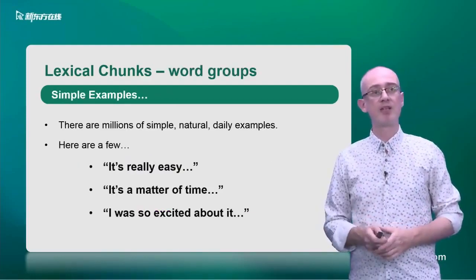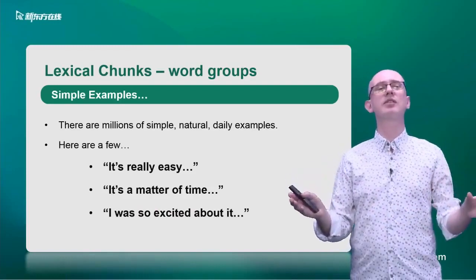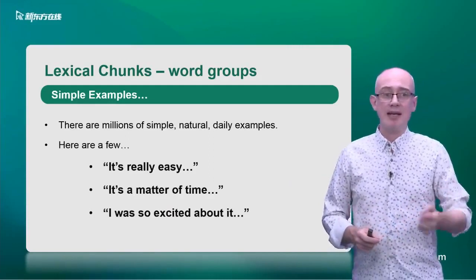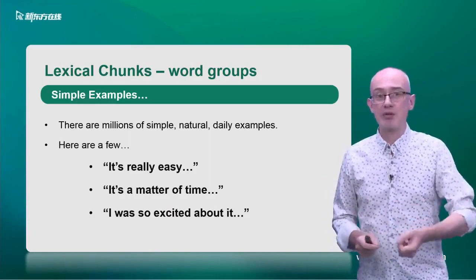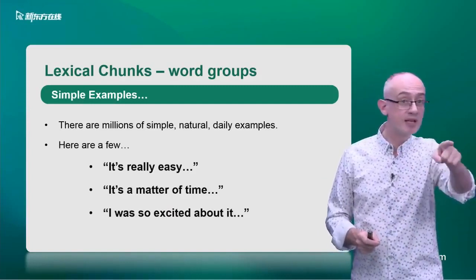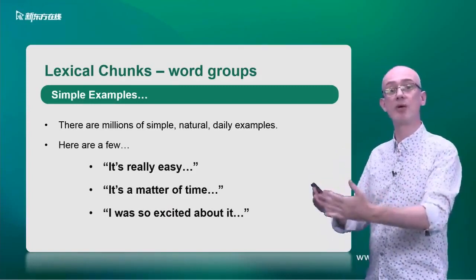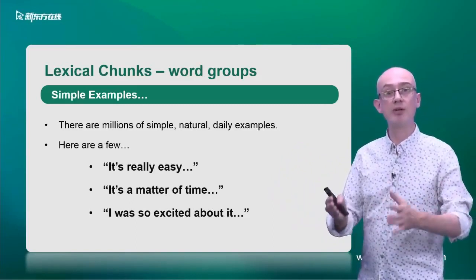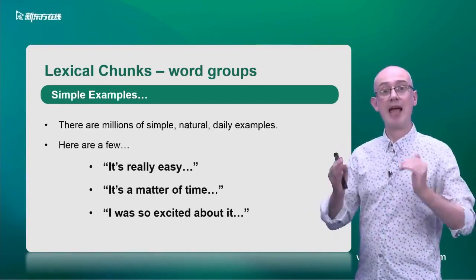Simple examples. There are millions of simple, natural daily examples. Here's a few. It's really easy. It's a matter of time. I was so excited about it. See, even that sentence, "I was so excited about it," sounds really native. And you can use that to extend any IELTS answer.